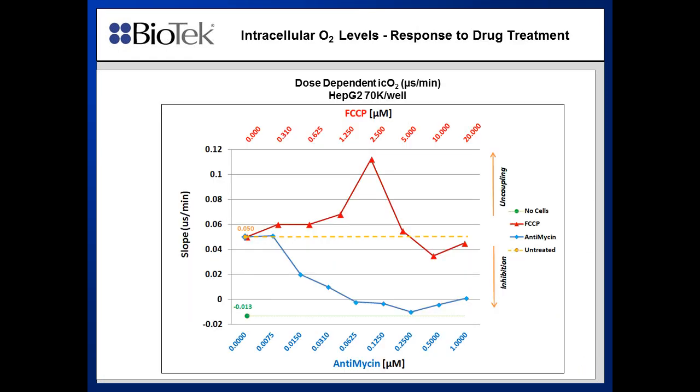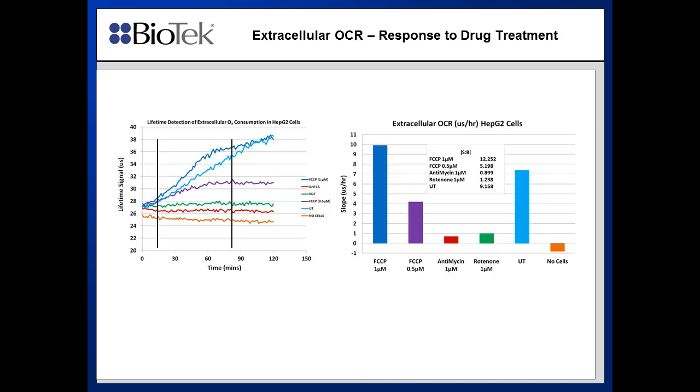I'm going to just fly through this stuff here. Here's intracellular O2 levels in response to drug treatment. We have uncoupling here, and then we have inhibition here. This is antimycin. This is different concentrations of that, and this is dose response to the different concentrations. And this is for the intracellular O2. This was done on the NEO. And again, this is also shown in the application note. I'm going to go quickly here. We're running out of time.